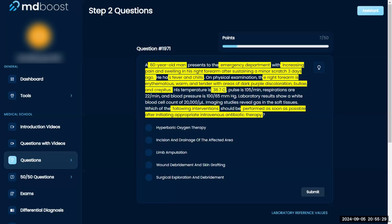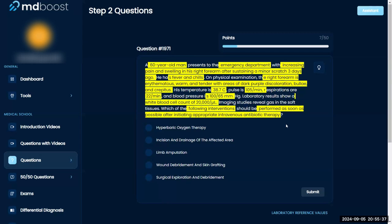On physical exam, the right forearm is erythematous, warm and tender with areas of dark purple discoloration, bullae and crepitus. Temp is 38.7, pulse is 105, respiratory rate 22, BP is 100/65. Lab results show white blood cell count, so he has leukocytosis here, 20,000. Imaging studies reveal gas in the soft tissues. Which following intervention should be performed as soon as possible?